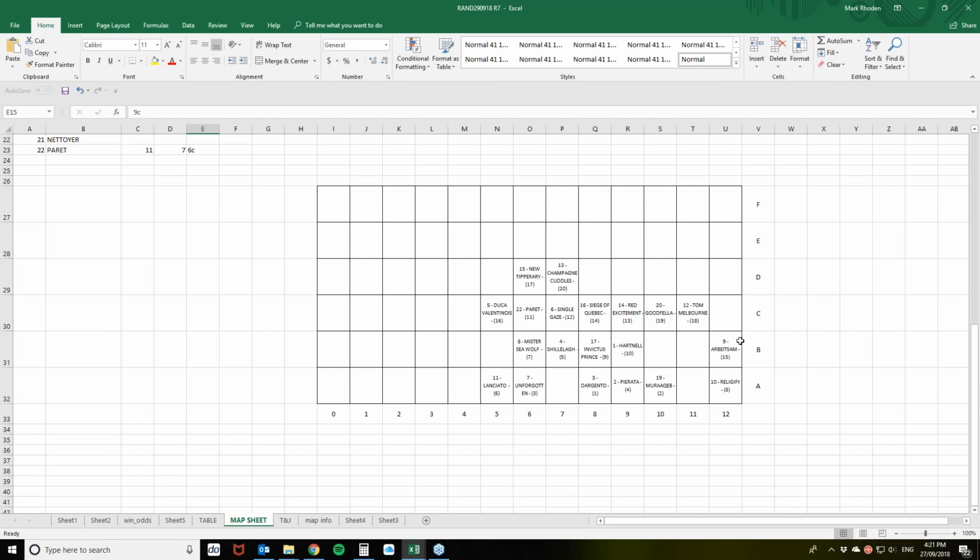Religify and Beats Them are noted on pace. Tom Melbourne's drawn 18. Last time he drew wide in a field like this, they pushed on. I imagine they'll do the same. I don't think he's the sort of horse you want to restrain. He does lots of things wrong. Then we move back through.